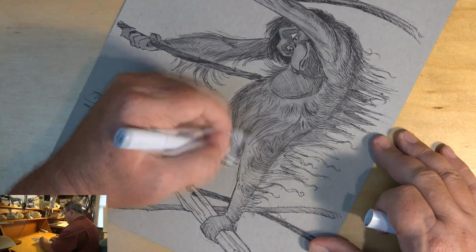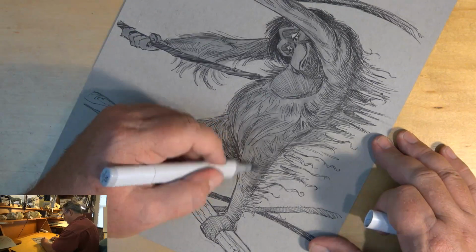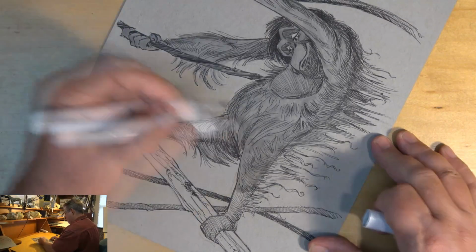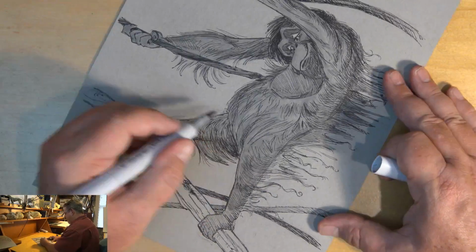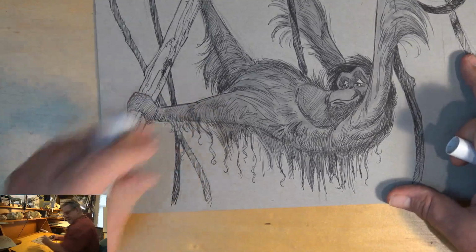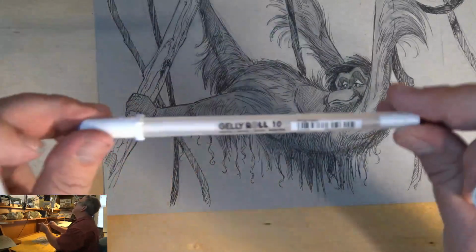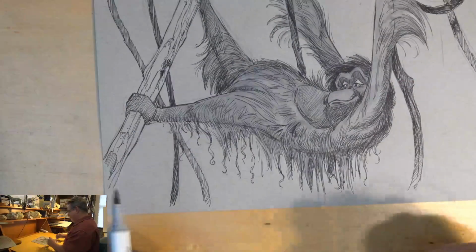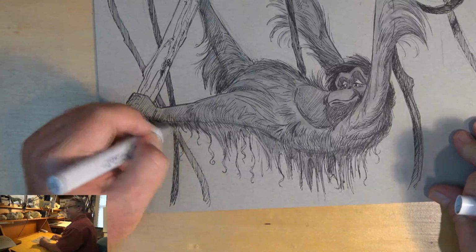What is a jelly roll? Someone's asking. Well, it's either a food or it's a pen. Both are delicious. The jelly roll pens are the white pen that I use. It's this stuff. Jelly roll pen, made in Boulder, Montana.